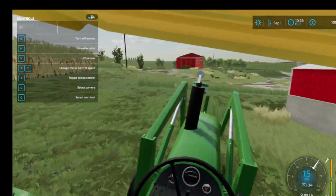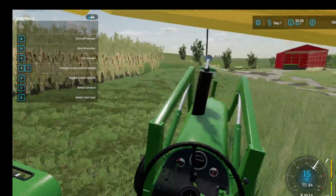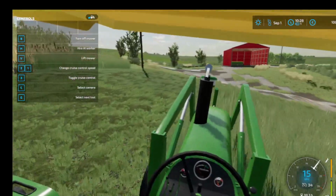Then we gotta get this down here. And then that's pretty much all that's left of this little portion of the field right here.